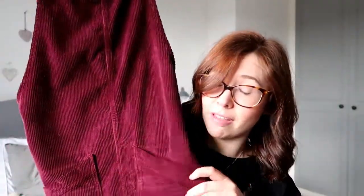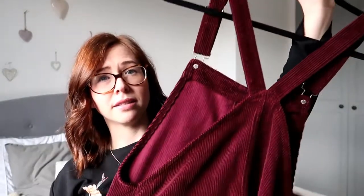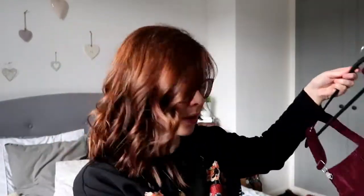So it's got pockets, which pockets are always a winner, aren't they? I look for pockets in pretty much everything, and it's really comfy. I really like it. I've worn it a lot, and it's got a crossover back on it. So yeah, I do love it a lot. I sized up on that because, well, it's Topshop, so I bought a size 12 when I normally am sort of an 8 and a 10.